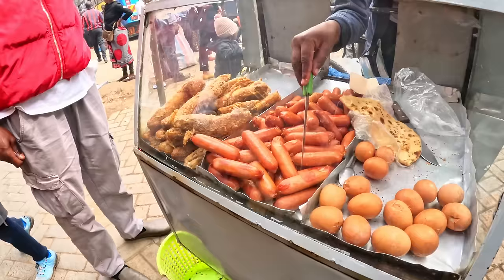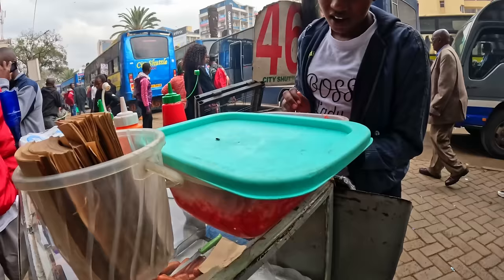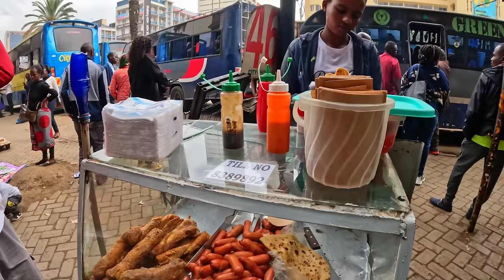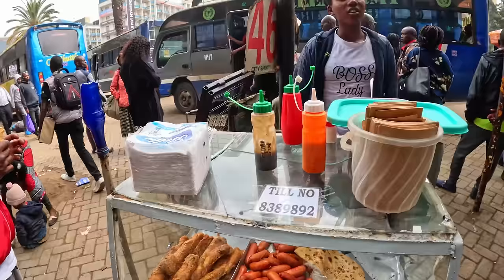Hi, thank you. Hey, what is this? Kebab. So it's a sausage with something around, or? Meat? And onga. Okay, I will try one of these. Can I try one of these? 60? Okay. This is for M-Pesa, right? Yes, can you give me one of these, please? There you go. It's okay.